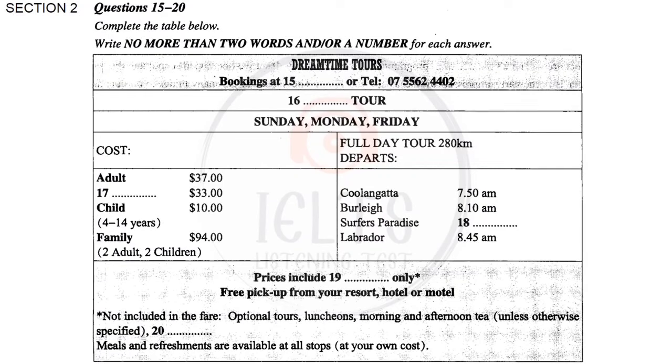The coach will leave the southernmost point of Kulangata at 10 to 8 sharp, travel through Burleigh, and on to Surfer's Paradise, which is our most popular pickup point, departing from there at 8:30 in the morning. At 8:45, we make our last pickup at Labrador. May I remind you to dress appropriately for the day? Ladies, no high heels, please.